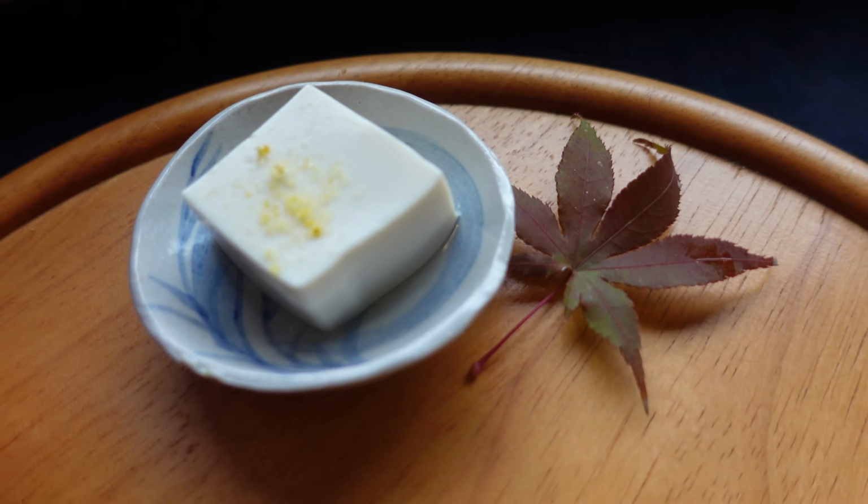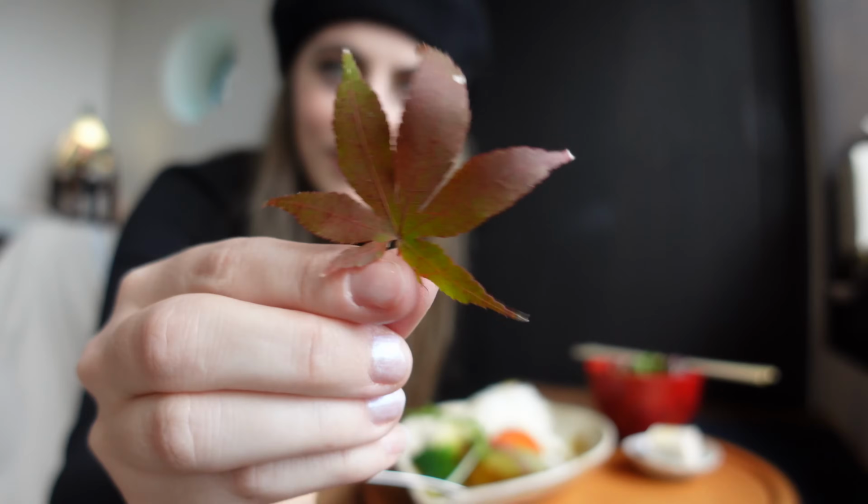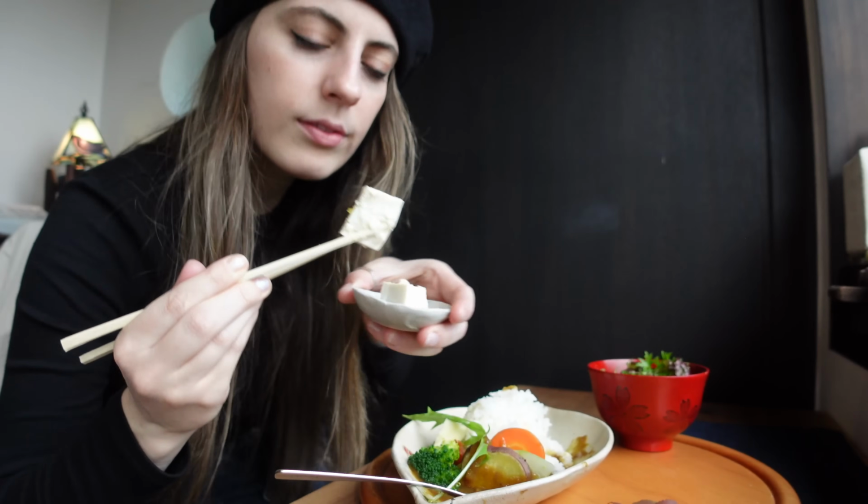For the presentation, some cafes and restaurants do this during the autumn. They put like a little momiji leaf. I love that. And they're probably just plucking it from their backyard. Especially Arashiyama, there's like an abundant amount of red leaves. I've also got a piece of tofu, I think. It's a silken tofu.